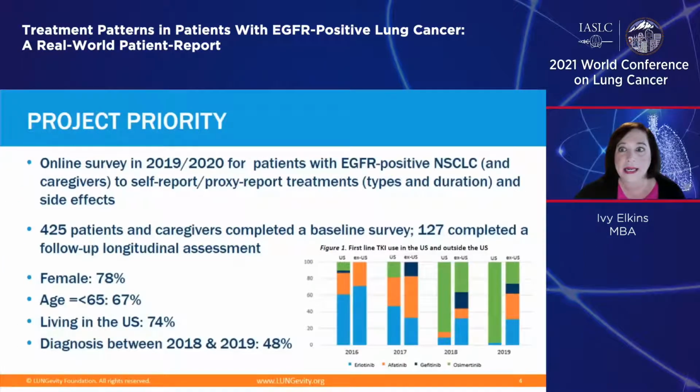In 2019 and the beginning of 2020, we surveyed patients diagnosed with EGFR positive lung cancer and their caregivers to understand their experiences with treatments and side effects. We had 425 respondents for our baseline survey, and 127 of those respondents also completed a 6-month follow-up survey.